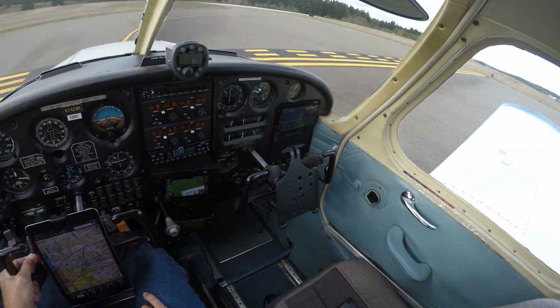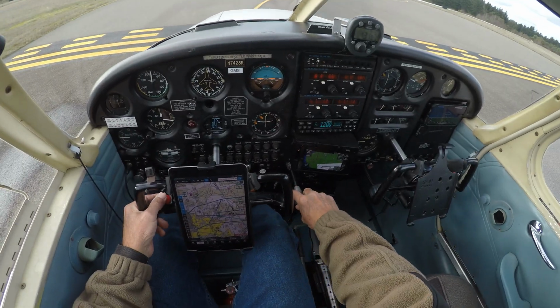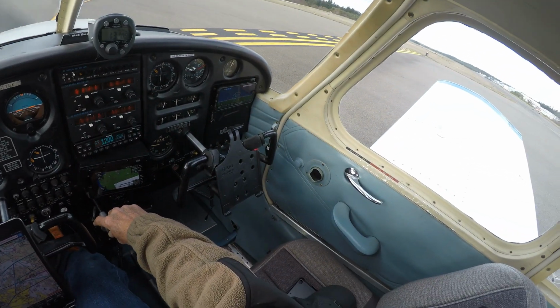Tacoma Tower, Cherokee 7428 Romeo, holding short runway 35, northeast departure. Cherokee 7428 Romeo, Tacoma Tower, northeast departure, runway 35, clear for takeoff. Clear for takeoff, runway 35, northeast, 28 Romeo.